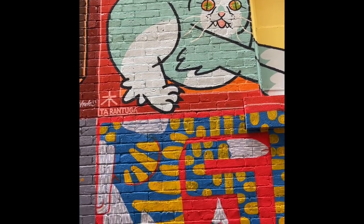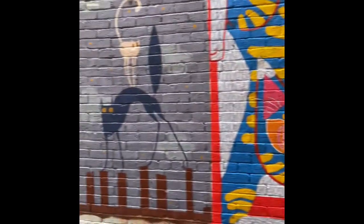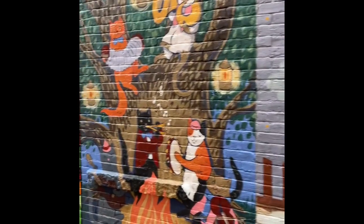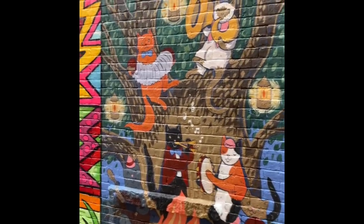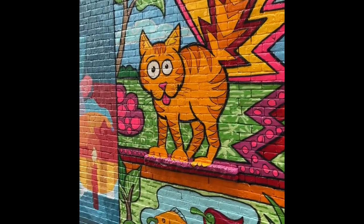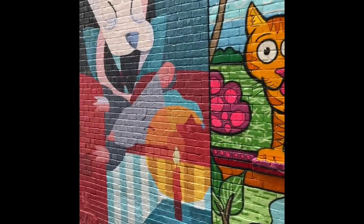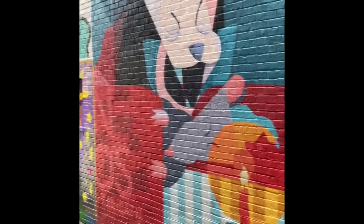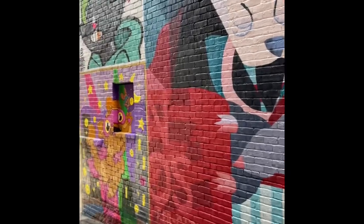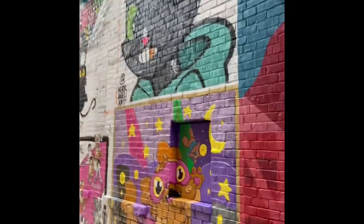Space cats and crazy cats. Cats dancing by the fire. And this is Nosferatu, which is like a vampire cat. And then cartoony cat. And roller derby cats. So Cat Alley, you guys, if you come to Manchester, this is definitely a place that you would want to stop.